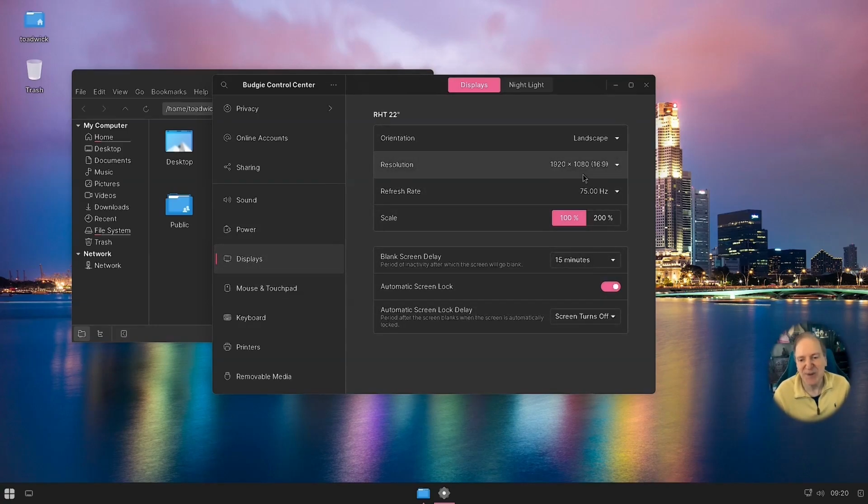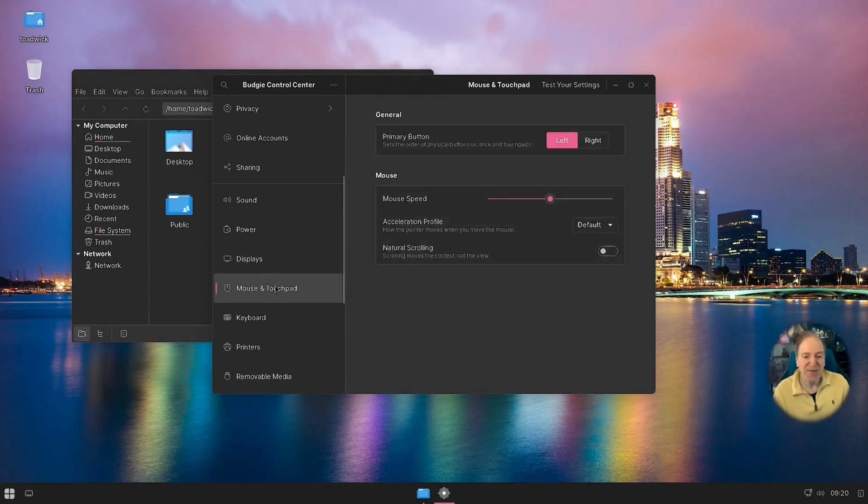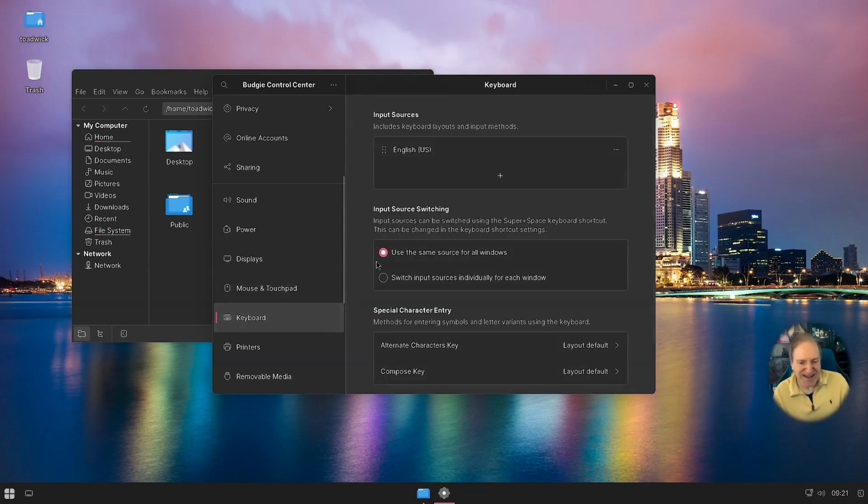And then you got your display settings here. And so there you can change your resolution and so forth. And again, you got your screen lock in addition to the blanking. So, delay, I mean. But your screen lock, typically I turn that off. But if you're in an environment where you're sharing your computer with other people, you might want to turn it on. And then our mouse settings there, you would use the right button if you're a lefty. But I'm a righty, so I'm just going to keep it at its default.